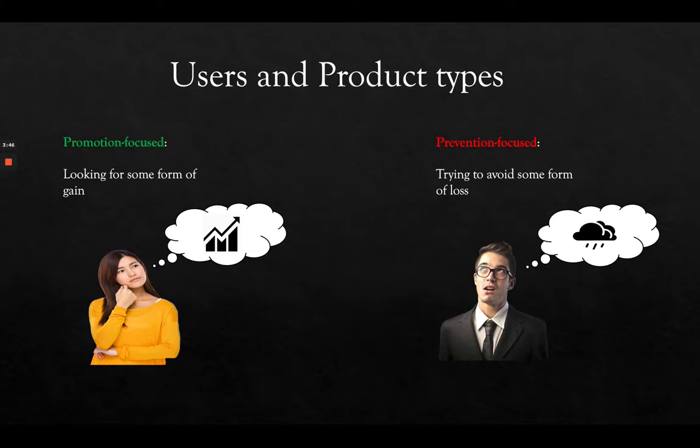Prevention-focused users search at a more local and detailed level. They process information from a detailed perspective as they are trying to prevent an issue and they are motivated by loss aversion. Your first job right now is to identify if your product is more promotion-focused or prevention-focused. And once you're done, we can look at how we can use this principle to our advantage.